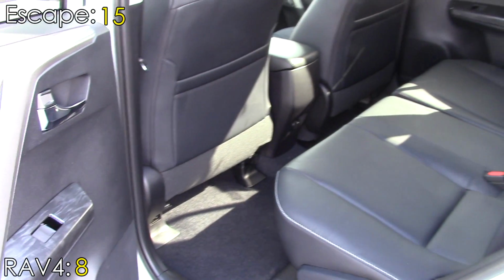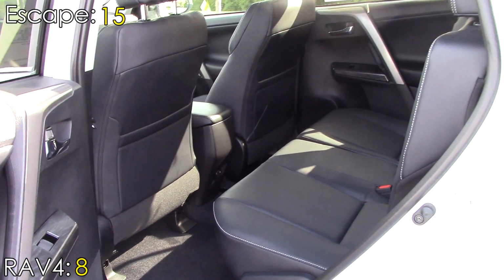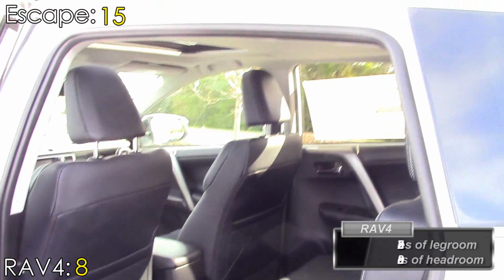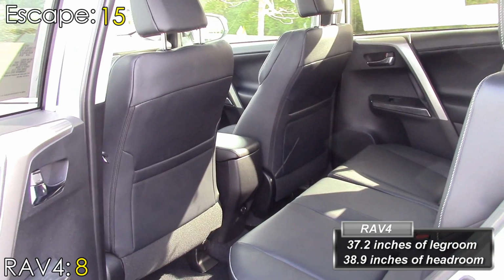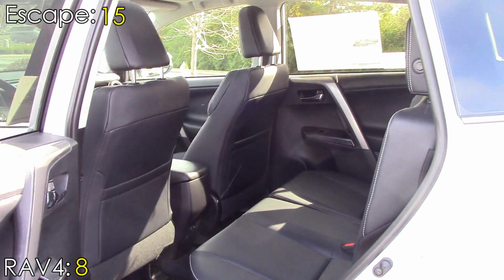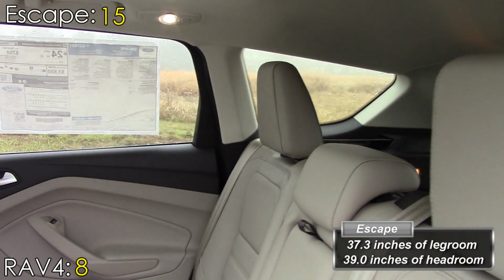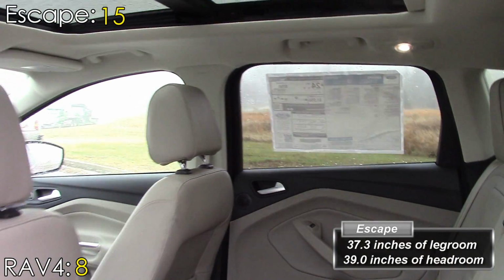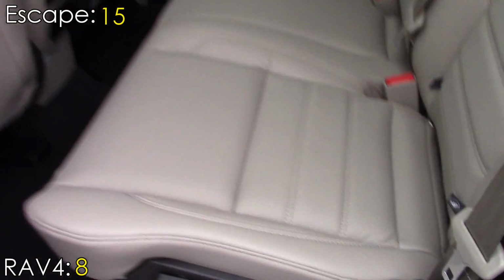In family crossovers, the back seats are just as important as the front. Both cars deliver lots of space and they are almost identical. On the RAV4 you have 37.2 inches of legroom and 38.9 inches of headroom. On the Escape those numbers are 37.3 inches and 39 inches. Those are 1/10 of an inch bigger in both metrics, but I consider that negligible. The Escape will give you the illusion of more space because of the panoramic moonroof.